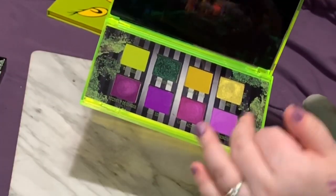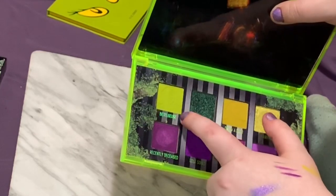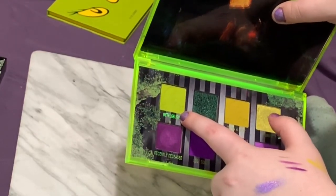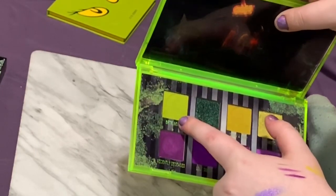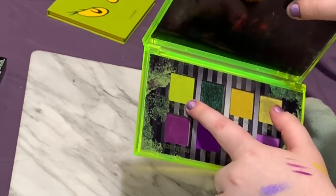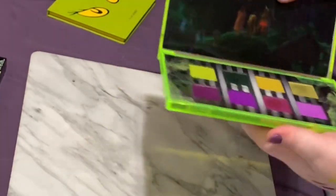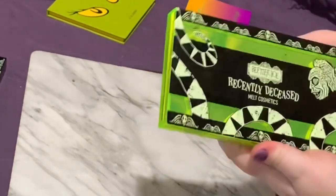Another reason why it's ranked lower on my list is because the shade Beetlejuice oxidizes weird in the crease and on the outer corner. It's a very weird oxidizing shade. It's not detrimental to a look, but it's annoying enough that it made me rank it a little lower.